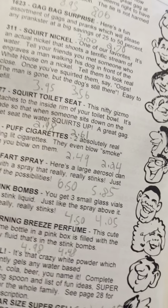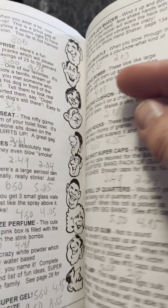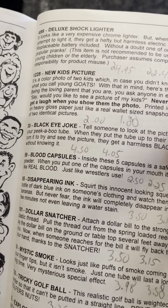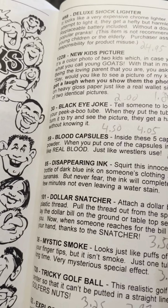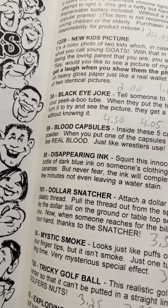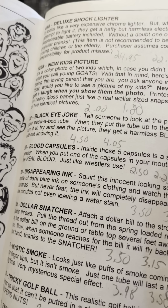Fake cockroach, the rubber chicken. Oh, where's the... Do they have the fake blood in here? The blood capsules? Let's see. Oh yes, the blood capsules. Inside these 5 capsules is a safe powder. When you put one of the capsules in your mouth, it looks like real blood, just like wrestlers use.